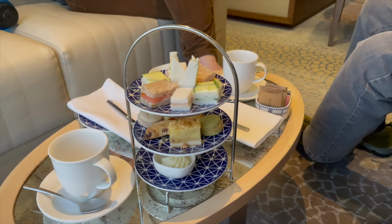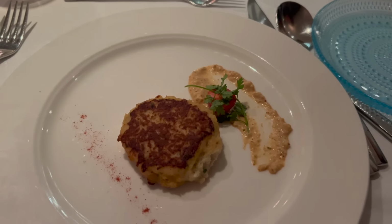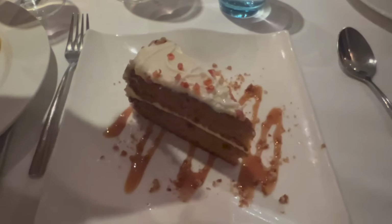And for our afternoon sail, Viking programmed a really nice afternoon tea. And with no shortage of food, we went straight to dinner of crab cakes, risotto, and carrot cake.